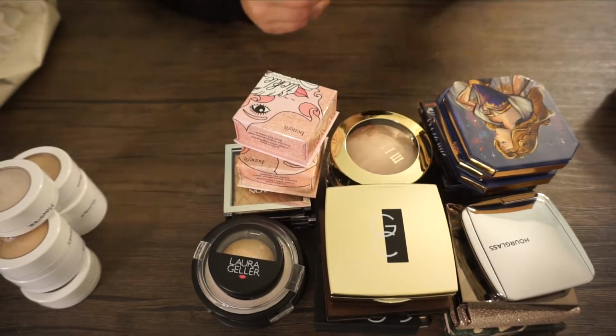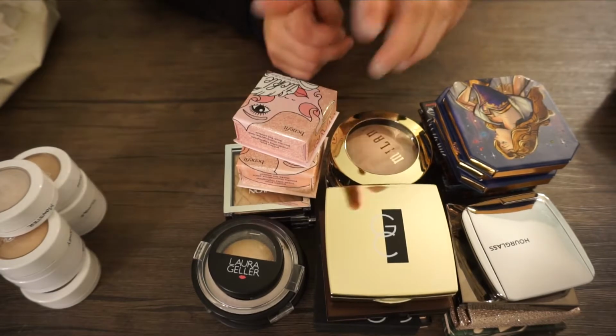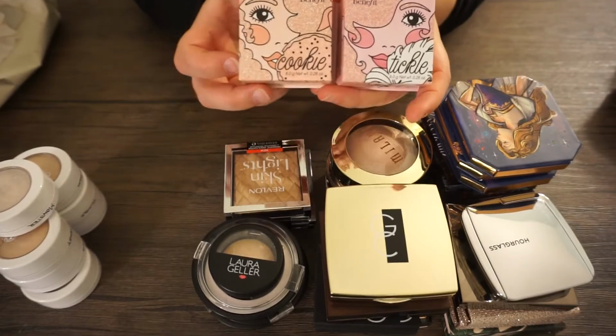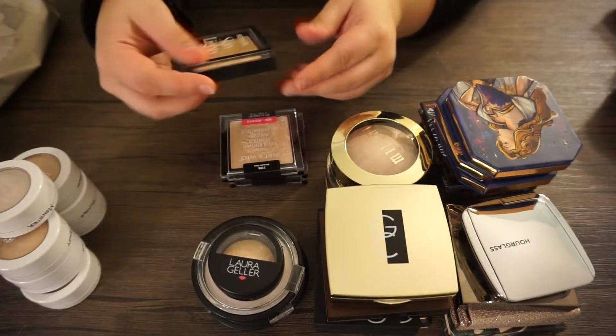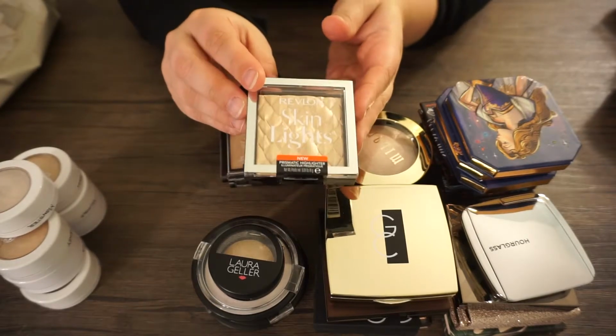Yeah, I'm keeping them. They're staying. Woohoo. These two are new. The Benefit Cookie and Tickle highlighters. Since these are both new, I will be keeping both of them. Along with this Revlon Skin Lights in the shade Daybreak Glimmer, which is new.